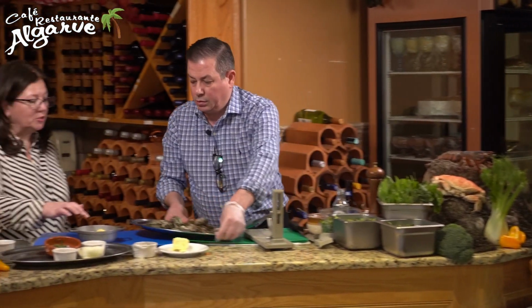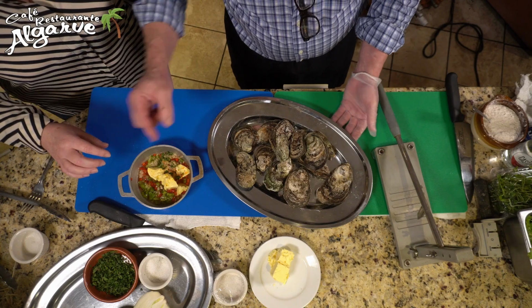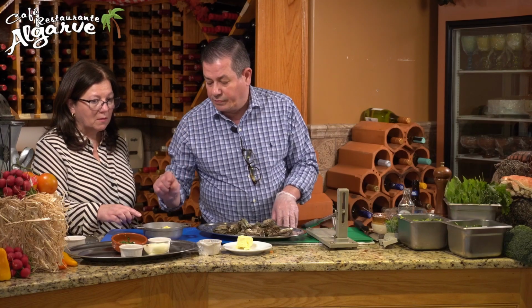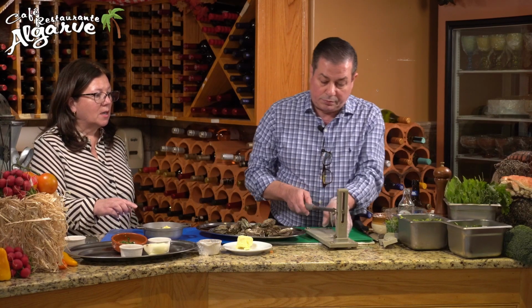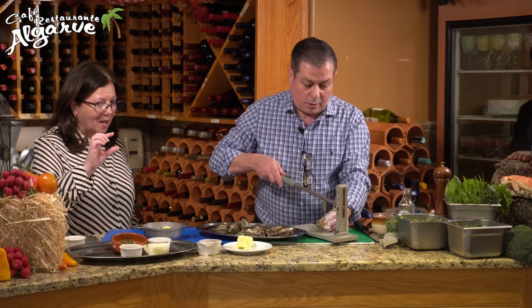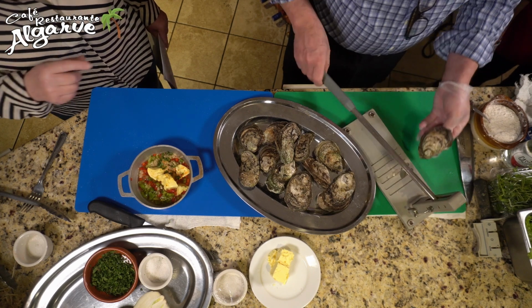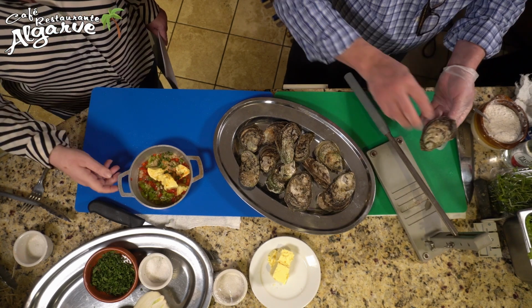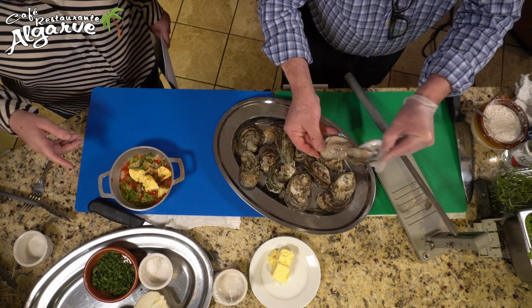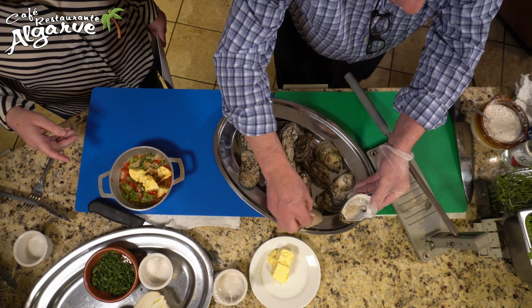E mais ou menos as quantias, para eles saberem. Uma colher de sopa de manteiga. He says about a tablespoon of butter, so you have some idea. Meio cálice de vinho branco. Okay, cálice is less than a cup, a little less than a cup of white wine. Okay, so he's opening them up now. Diz que é uma maneira boa de abrir as ostras, que a ostra é muito perigoso abrir.